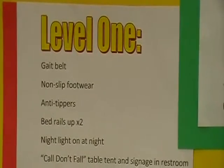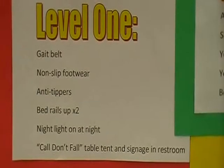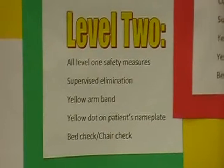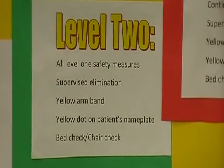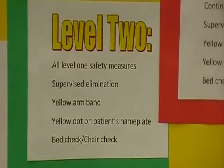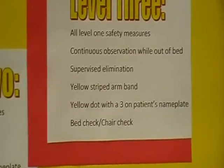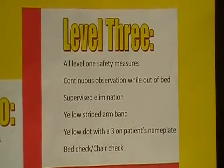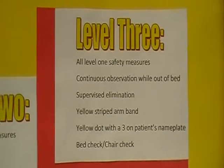As we look at the poster, please keep in mind patient safety is of utmost importance. It is vital to the successful recovery of our patients, and eliminating preventable falls should be what we strive for every day. The mock room will be coming up. This will be a patient who has suffered a stroke.